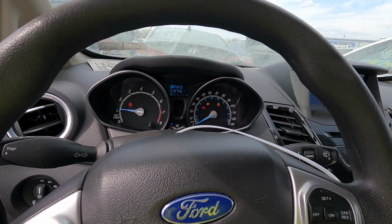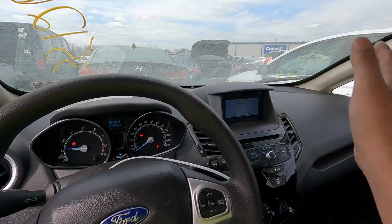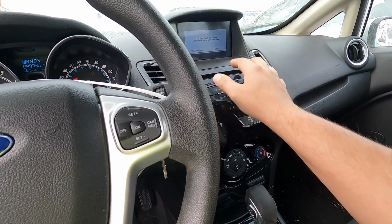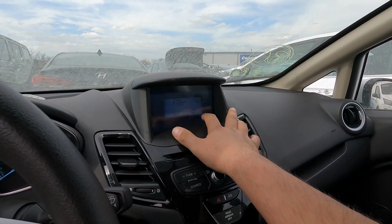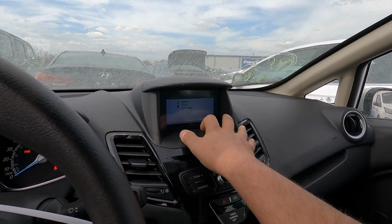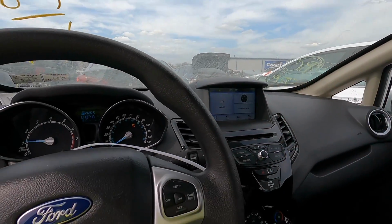And with these low miles, we'll see. Let's turn that down. We'll turn the AC on so we can test it. Close that touchscreen. It is touchscreen. Hill start not available, obviously. Speed limited to 80 miles an hour. Okay, thank you. We're finally getting through to it here.